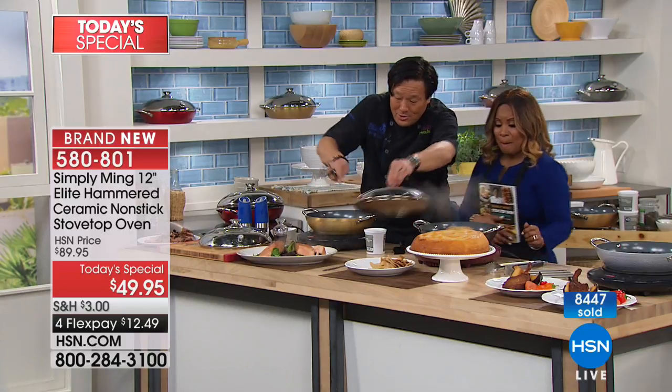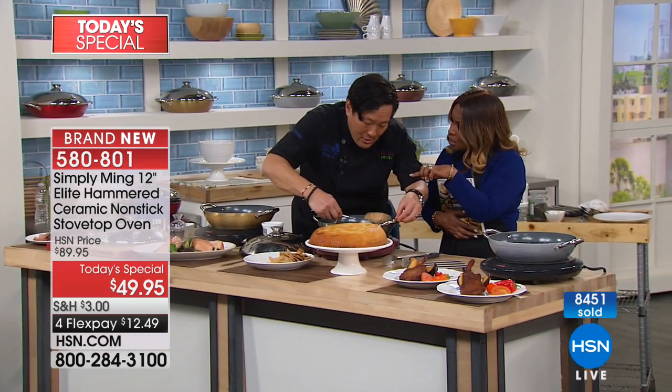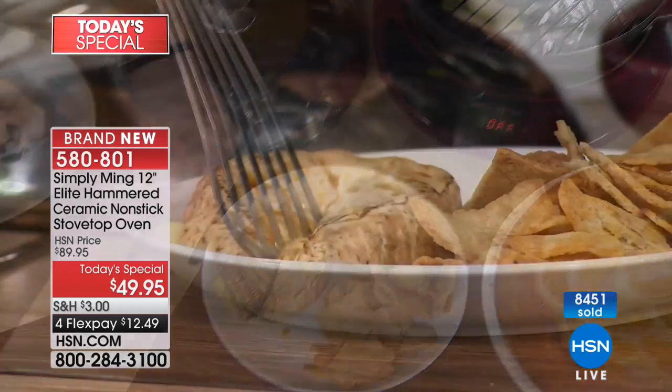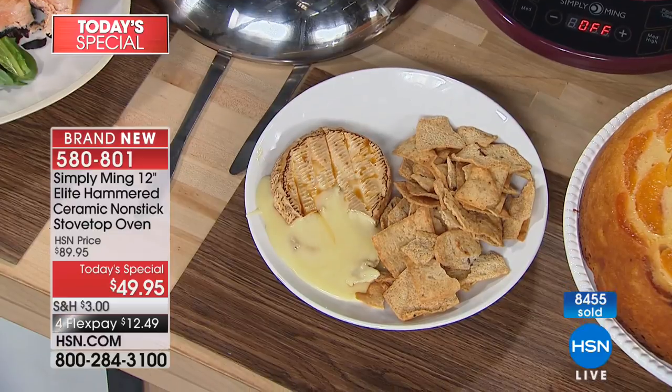Last but not least, because we still have it, is our fantastic smoked brie. I mean, look at this. And this, you used the oak chips? Yes, we did. Look at that. And the oak chips are still available. And look at this. All right, so if you want to do the smoked brie, we have the oak chips. So good.